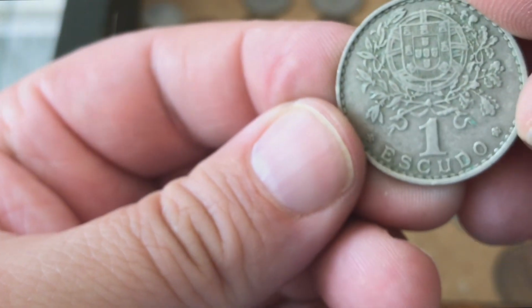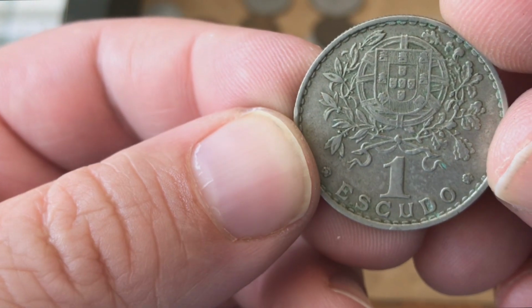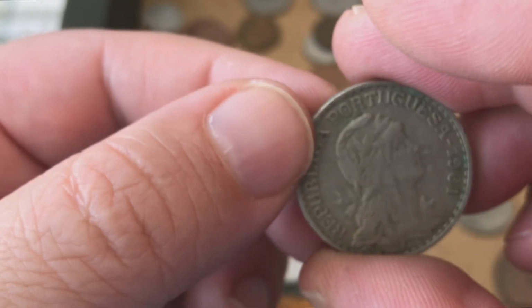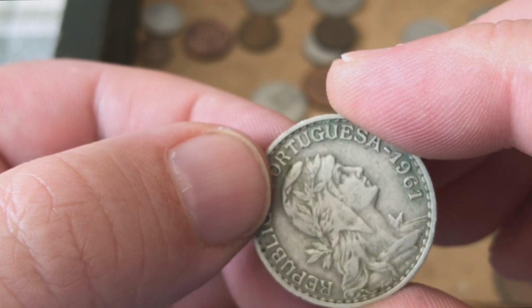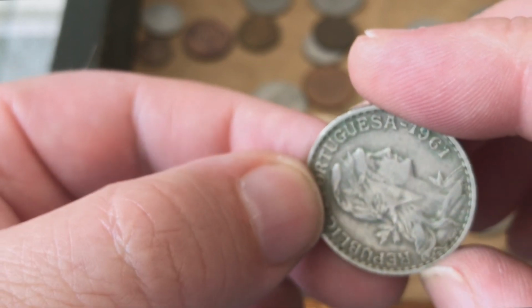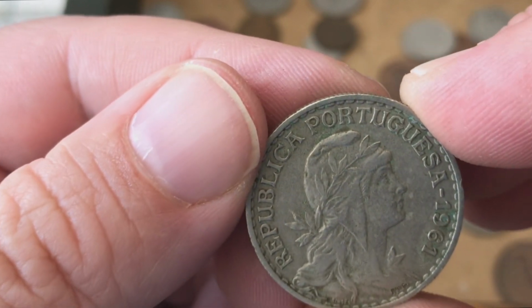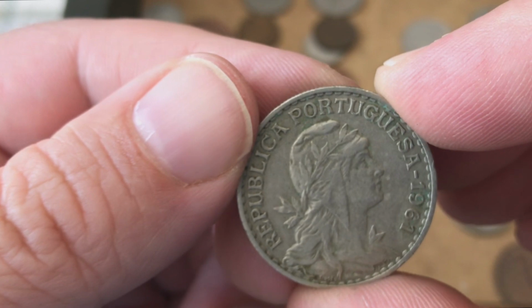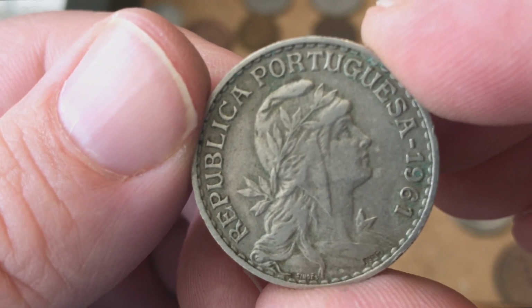The guy said it was an older collection. 1 escudo. So escudos are normally Portuguese, I believe. Yep, Portuguese. And this one is a 1961, that looks like. Maybe a 7, but I'm going with 1. 1961. Look at her. She's pretty. She's got a lot of detail.